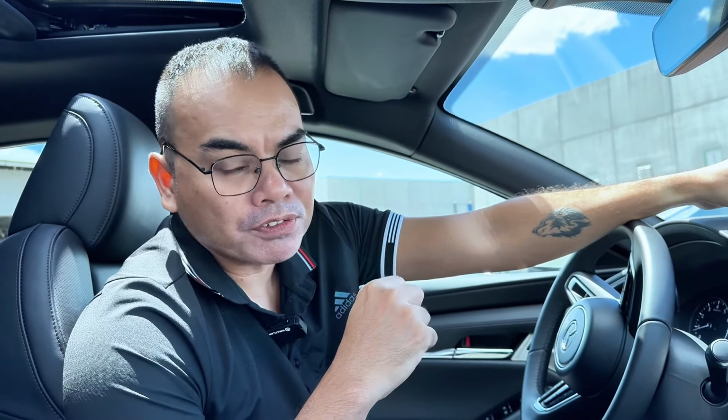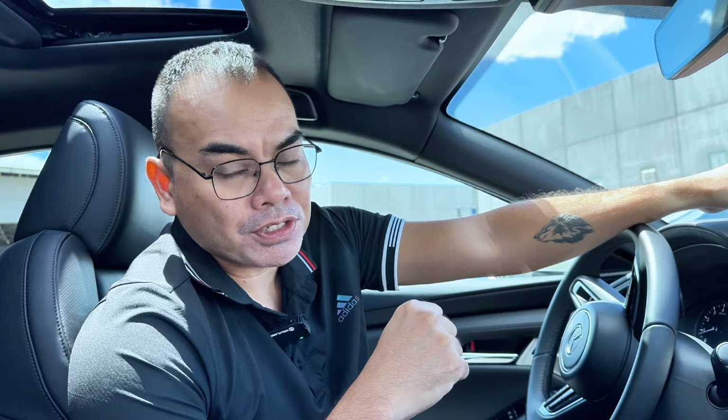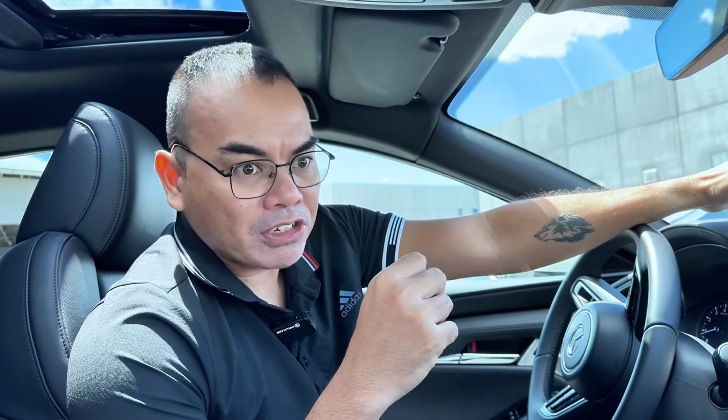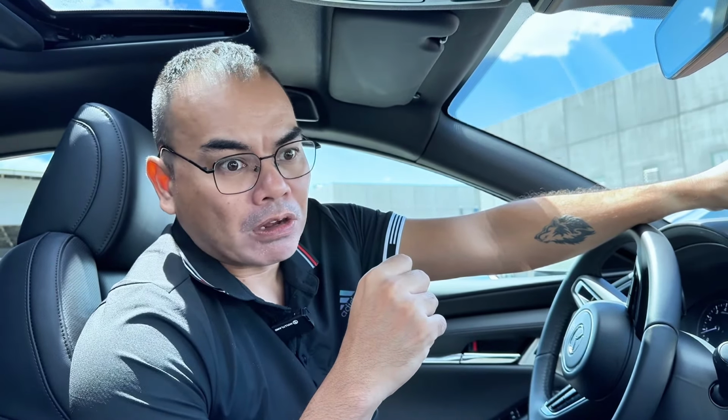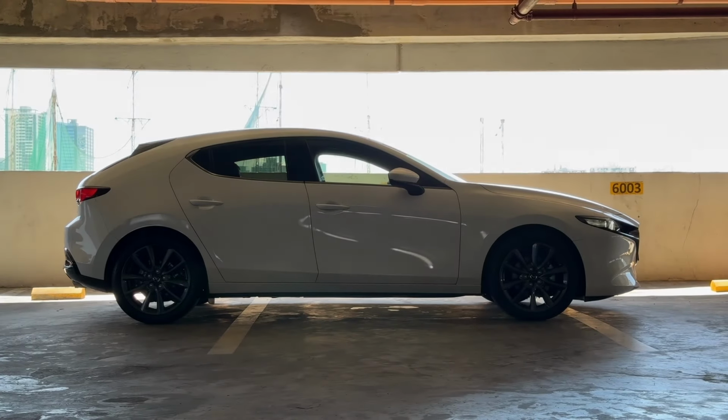Now, here's the thing. People are not buying 4-door and 5-door passenger cars like they used to. I'm almost afraid to say that it's a dying breed. For this kind of money, you can get a wide variety of crossovers with a lot more features and a lot more space. They're not as much fun to drive, but it's what the market wants. But there's still a lot of appeal in a hatchback.